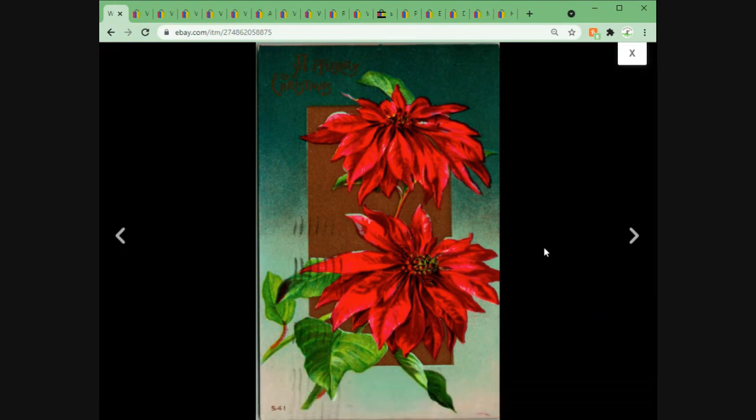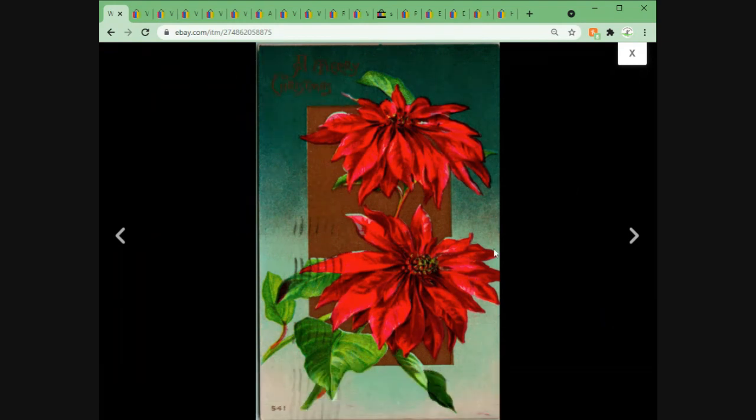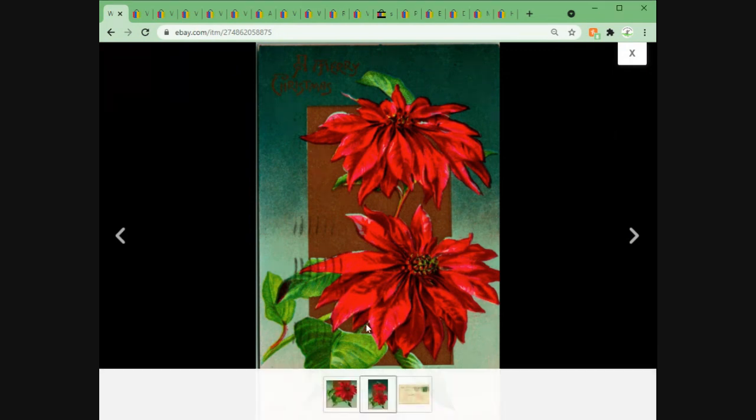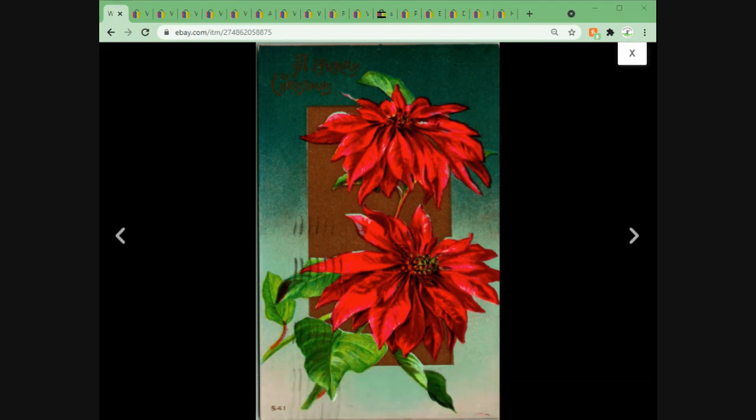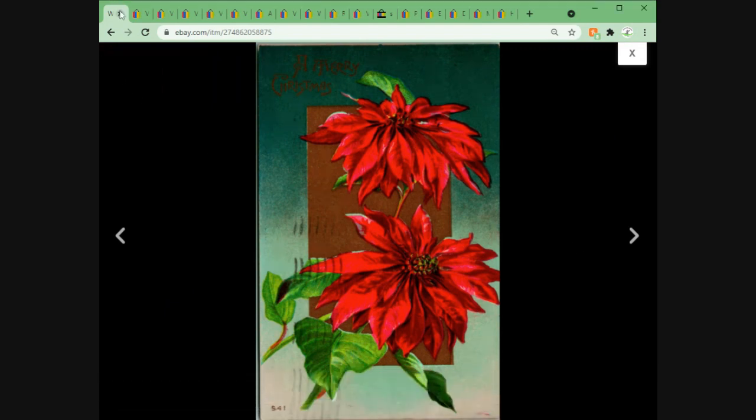Again, poinsettias. We've got that all over printing again, where the color just fills the entire postcard. I'd be interested to know what you think of your experience on selling Christmas postcards. Do you find that the all over color does better? In any case, this one, the previous card, and the next one all went to the same customer. This one here sold for $5.95 plus shipping.